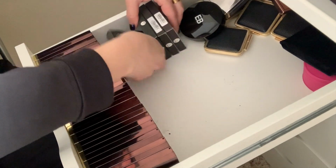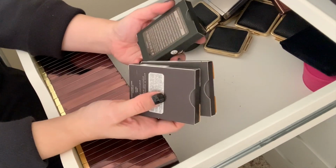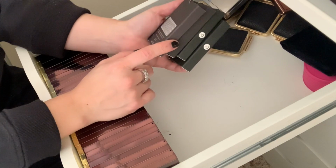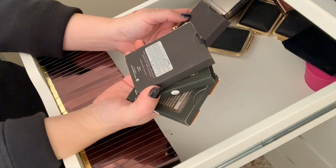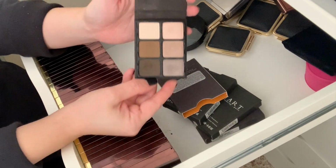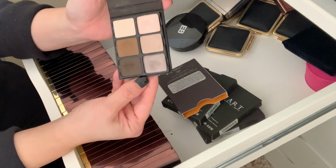Let me talk about these first since they've fallen over. So these are the Viseart Theory palettes, and I have Cashmere, Chroma, Siren, Absinthe. I have one more, which I feel like will pop up. I have Amethyst, which is the purple one. And Absinthe is the green one. Siren is the peach one. Chroma is the cool one. Let me just show you Cashmere, because I think this one is probably my favorite and most used. So this is kind of like the neutral, kind of brown toned one. This one is another great, just everyday palette. I travel a lot with this one.